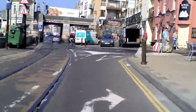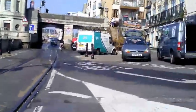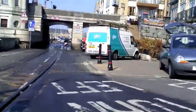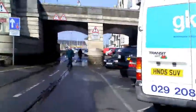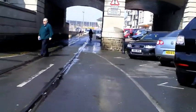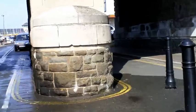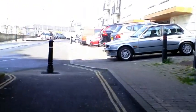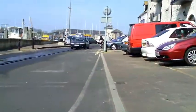At this point we're going to ignore the traffic cut lines, because otherwise we would have to cross the railway again, and we're not going to do that. I'm going to stay on this road, come down here. I've got a van coming the other way, so I'm going to actually cross into this part on the right, the whole object being to avoid as much as possible the railway lines.